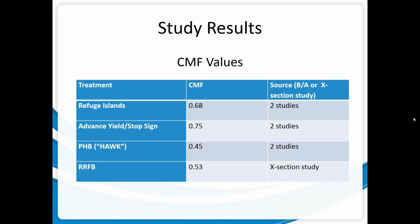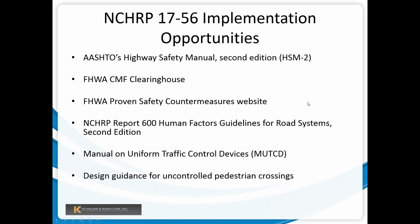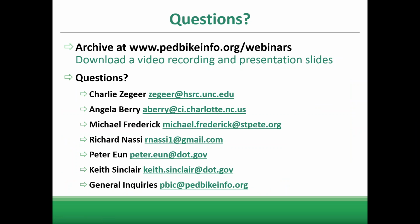Actually, we have a Transportation Research Board paper that got accepted and is going to be published early next year, and that actually gives these numbers with a little bit more detail. So I think I can say this: if anybody wants a copy of that TRB paper, if they can let Dan know about that, I think we can send that directly to you without getting into too much trouble with TRB. But it gives a lot more of the detail.